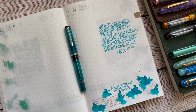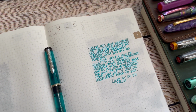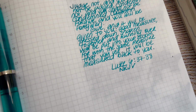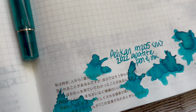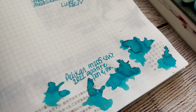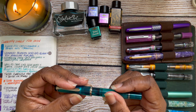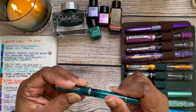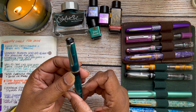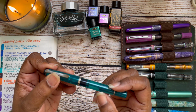This is my first Pelikan. It's got a medium nib, so I probably got a medium. Yeah, I did. And it's inked with the ink of the year, Appetite, and it's fine. It's been a good writing experience. It was nice right out of the box. Only a quarter turn to uncap it, which is super nice. And I'll probably bring it back next month because I enjoy it.